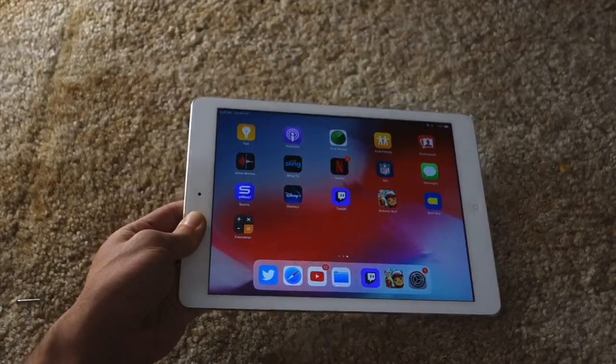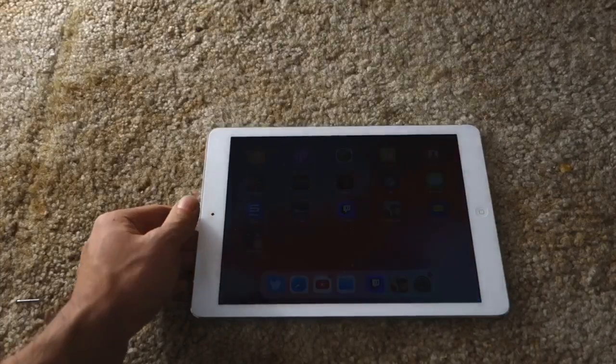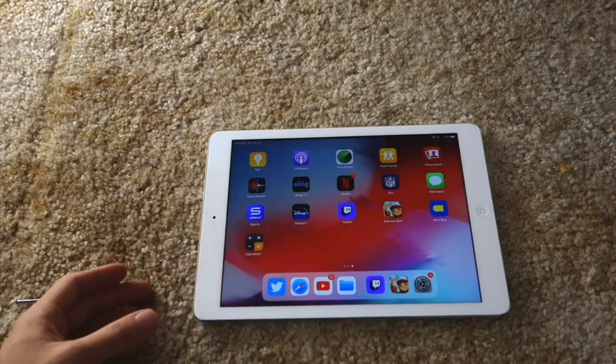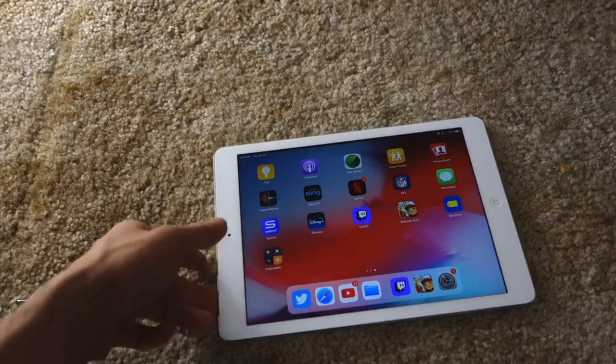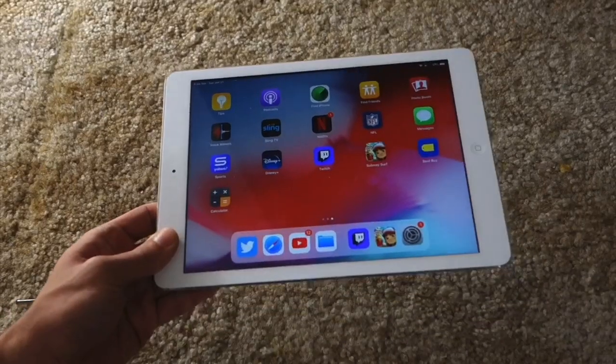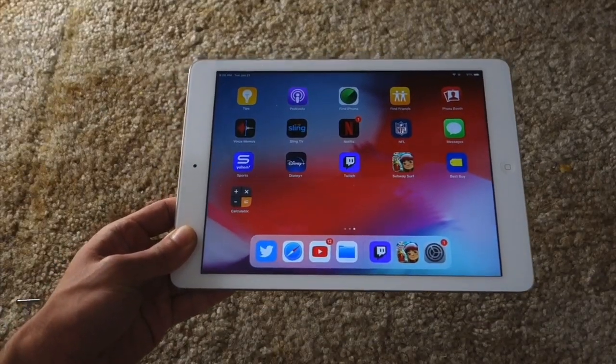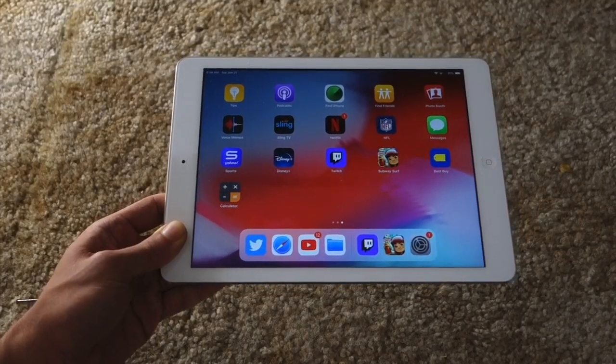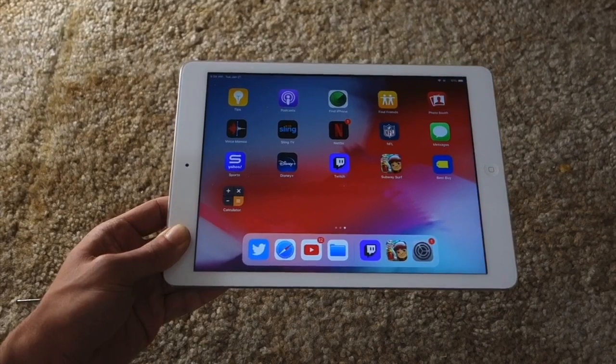Now, of course, the battery life will be different from person to person, at least the longevity, because a lot of people use their iPads differently, and a lot of people consume them differently. What I will tell you with this iPad specifically is that I've been getting pretty good battery. Believe it or not, I've been getting 6 to 7 hours of battery life on this thing, and the battery is holding up extremely well.